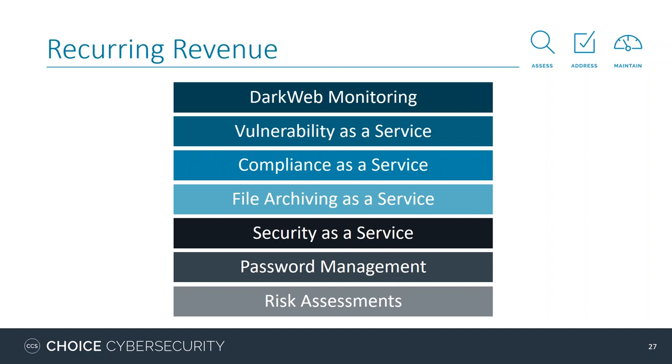And these are the 7. We have about 15 that you can roll out, but here are 7. The first one's dark web.